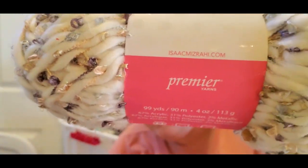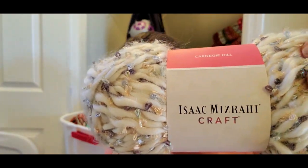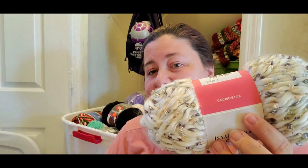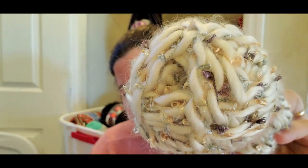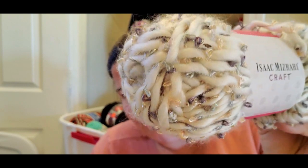Now, this is made by Premier, but I think it was made exclusively for Michaels, if I recall. Because I have seen this at Michaels for like $8 a ball, and I would never pay that. But because it wasn't selling real well, they would bag these up in bags of 5 or 6, and then they would go to AC Moore, and they would go on sale for like $5. So they had the white with the gold and the silver metallic streams in it.